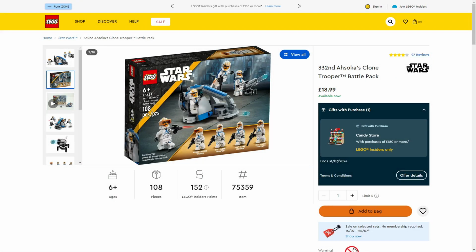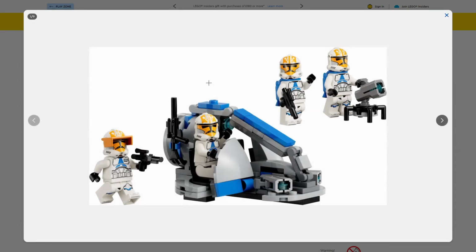Of course, folks. So now we have set number 1 on our list, and we have the 332nd Ahsoka's Clone Trooper Battle Pack. LEGO set 75359 has 108 pieces, retailing for $18.99 in the UK. And there are multiple reasons why this set is number 1 on my list. So of course, this battle pack is very, very good.